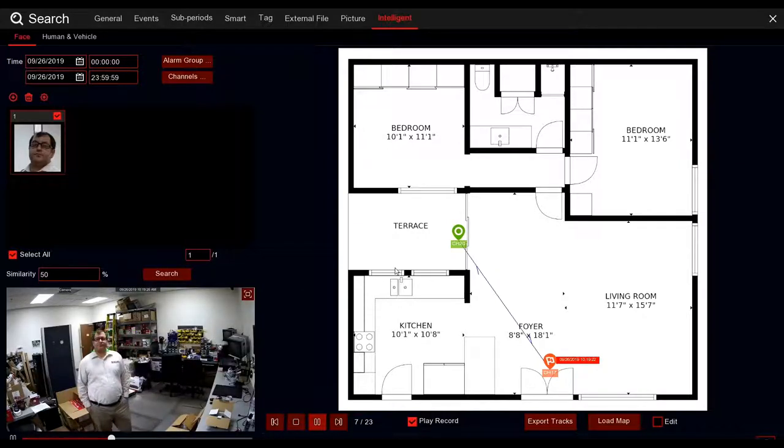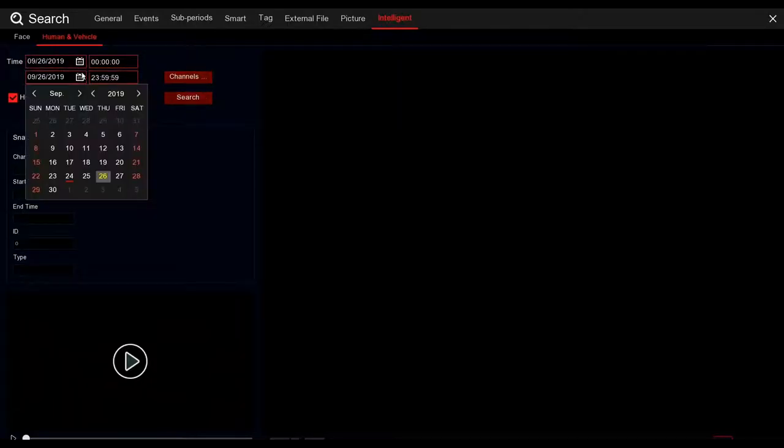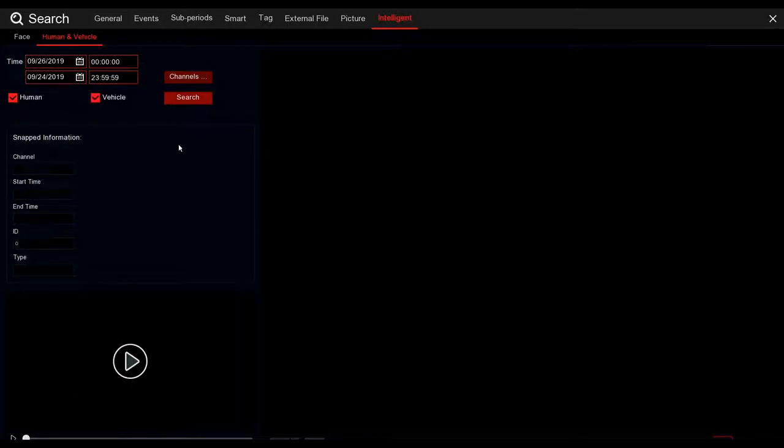So I know obviously we have no vehicles in here, but I wanted to go over this really quick as well. It might have something in the database here, it might not. Let's see, for maybe the 24th. Yeah, it might not. We didn't really have any vehicles. But this will basically tell you when a vehicle or a human passed. I know for a lot of applications this is really important, and this is exactly what you need to capture those types of incidents.